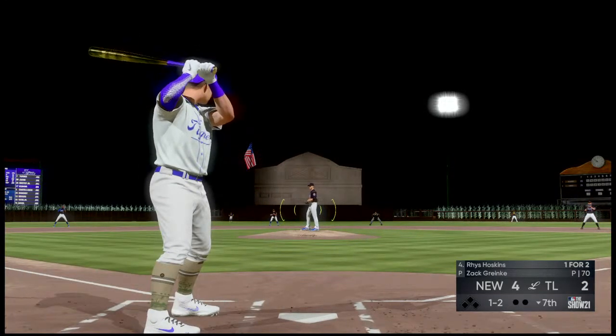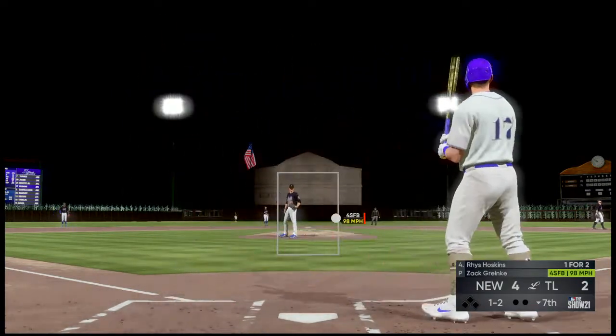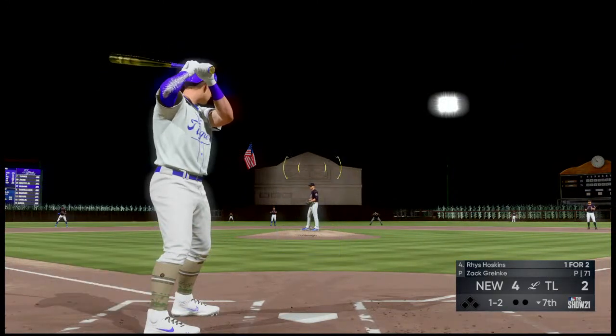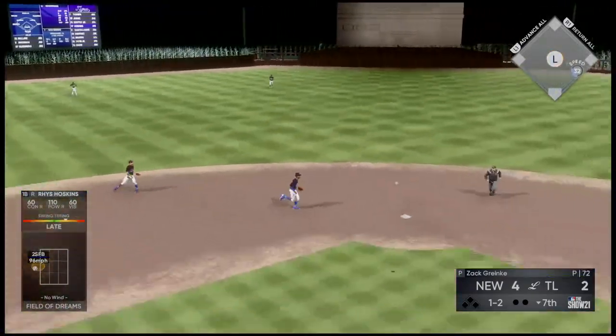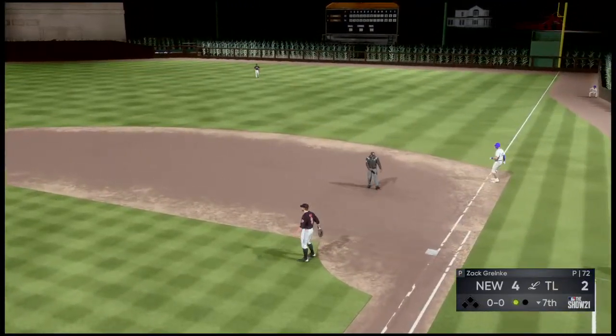1-2. Neither guy willing to give in, and the at-bat will continue. A bouncer to the left side. He's got it. On to first, and that is a big out to lead off the home seventh.